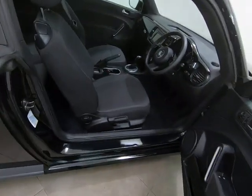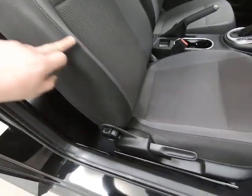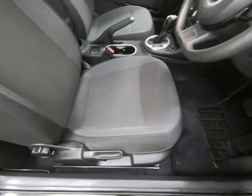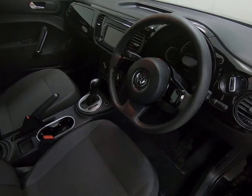Just taking you inside the car from the driver's side. All seats really nice. Just get a close up of the wing and edge of the driver's seat to show you there's no sign of any wear at all. That is just a shadow from the steering wheel. I can assure you it isn't a mark to the driver's seat.